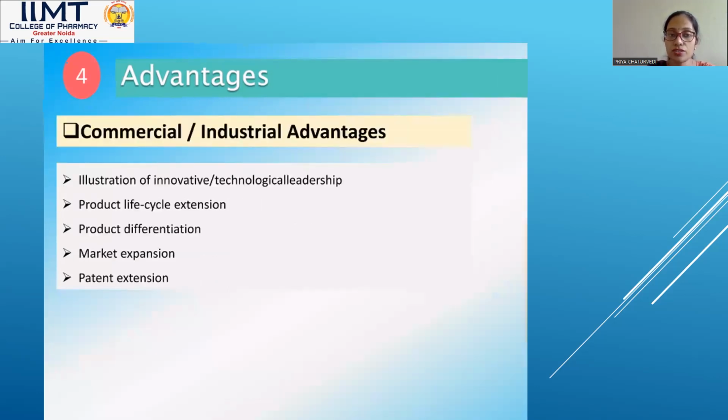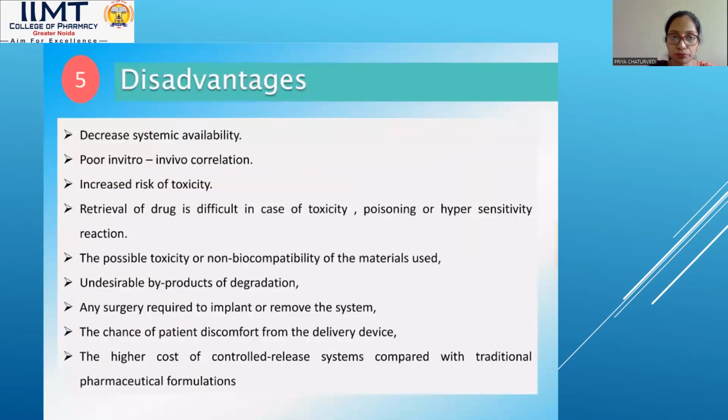Now, there are several industrial or commercial advantages, like illustration of innovative or technological leadership, product life cycle extension, product differentiation, market expansion, and patent exclusivity.